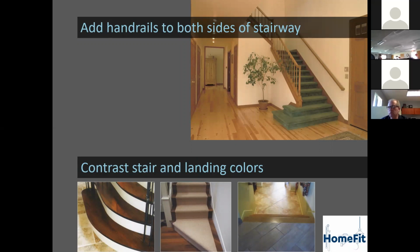As far as handrail, the reason why you only see a handrail on one side of the stairs is because that's what the code requires for residential homes. If you'll notice in commercial buildings, when you go up and down stairs, there's a handrail on both sides. That's what the code requires. Now, handrails on both sides are actually a very smart thing to do, and it's very easy and very inexpensive to put a second handrail up.